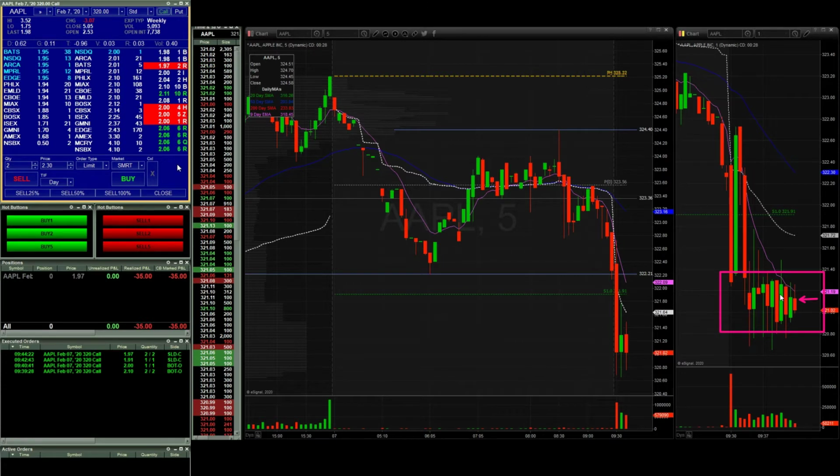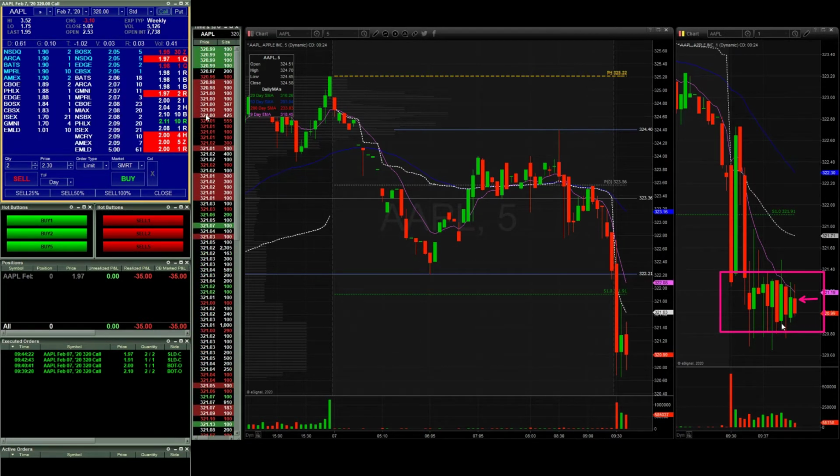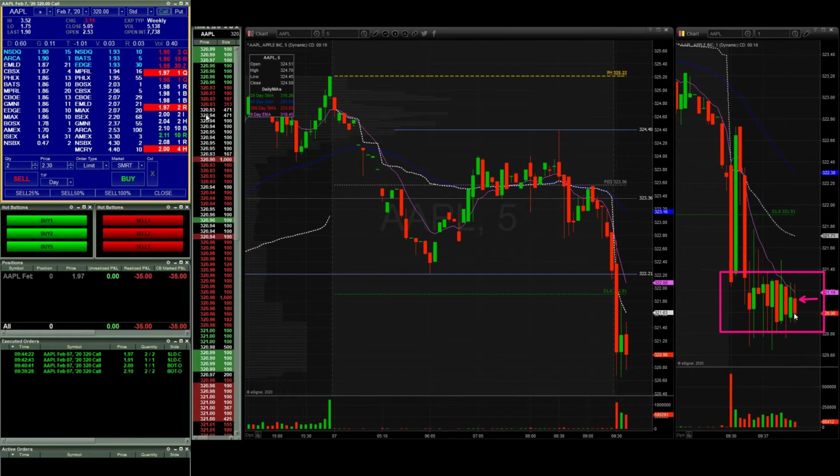And in hindsight, it did dip just a little bit lower, almost tagged that previous low of day. But I think a few candles later, if I had waited it out just like another 4 or 5 minutes or something like that, I can't recall, it ends up squeezing. It ends up doing exactly what I thought it was going to do. So that always sucks when you're right on a trade, but you're wrong on the timing. And that is part of trading.